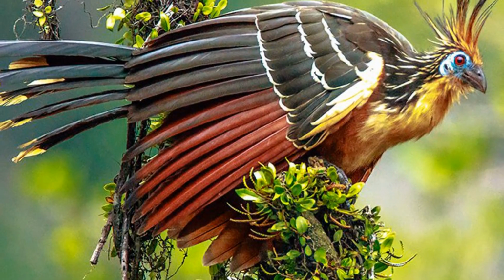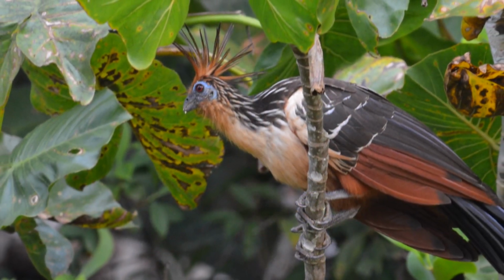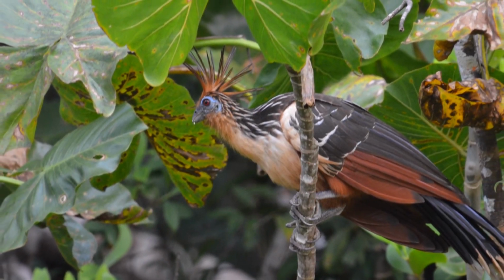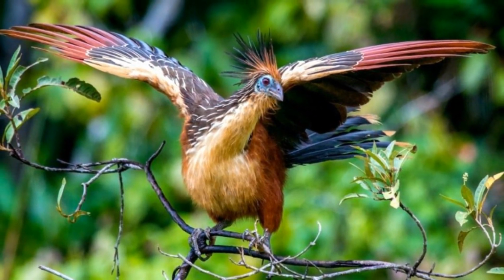This adaptation is comparable to the rumen in cows and helps the bird break down tough fiber and obtain nutrients from the plant material. The hoatzin is known as the stinkbird due to the foul smell it emits. This is the odor that is produced when its digestive system undergoes fermentation. There are those who say that the smell resembles manure.